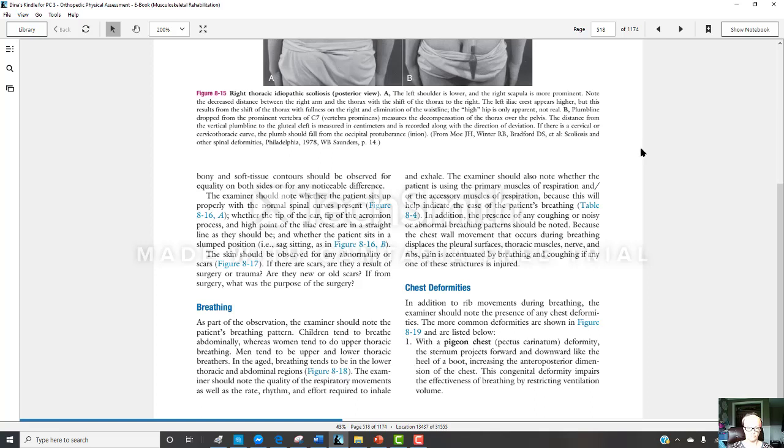Whether the tip of the ear, tip of the acromion process, and high point of the iliac crest are in a straight line as they should be, and whether the patient sits in a slumped position, that is, sag sitting, as in figure 8.16. B. The skin should be observed for any abnormality or scars. Figure 8.17. If there are scars, are they a result of surgery or trauma? Are they new or old scars? If from surgery, what was the purpose of the surgery?